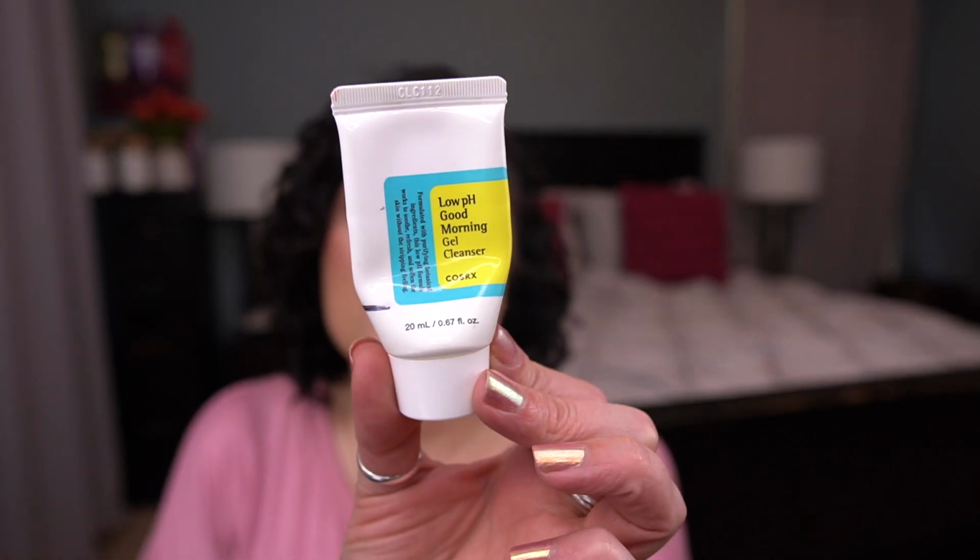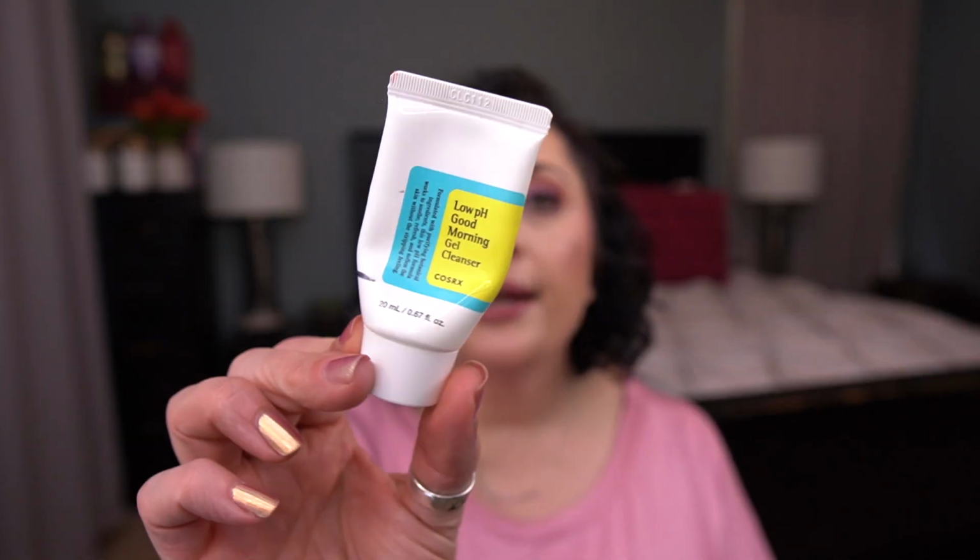By CosRx, the Low pH Good Morning Gel Cleanser. I actually did not like this at all. It had a menthol smell or a tea tree smell, and I just don't need that in my skincare, so I would not purchase that.